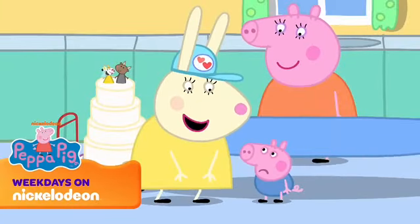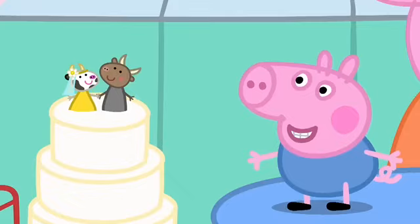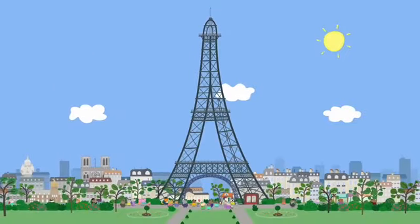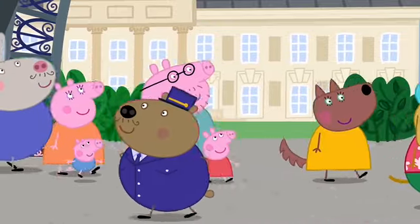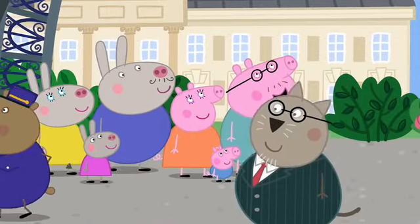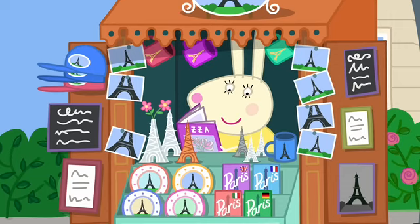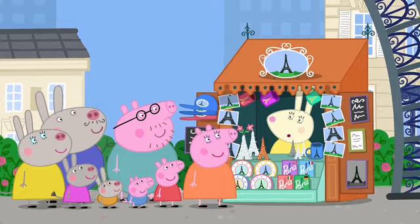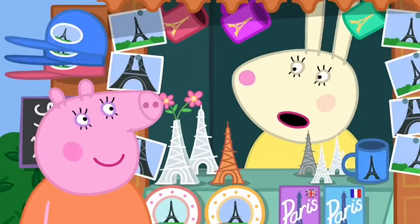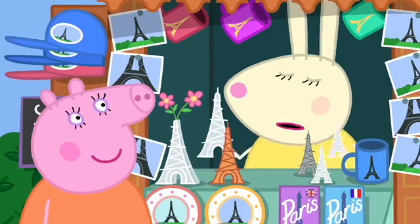Want to see the tiny people, George? There! This is the Eiffel Tower. Wow, this is busy. Imagine what the tourist places must be like. Look, Mummy, it's Miss Rabbit. I didn't know you had a job here, Miss Rabbit. Excusez-moi, I am not this Miss Rabbit. I am Mademoiselle Lapin. Oh, I'm sorry.